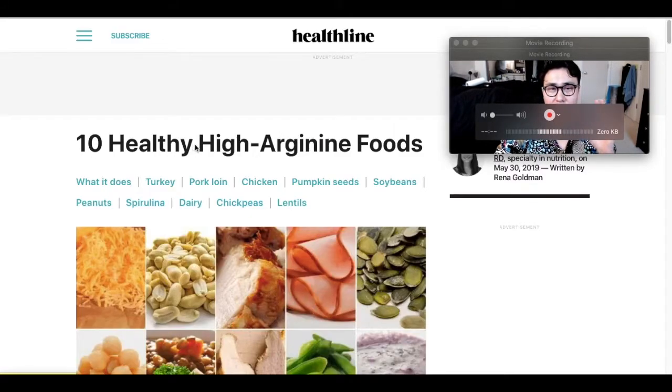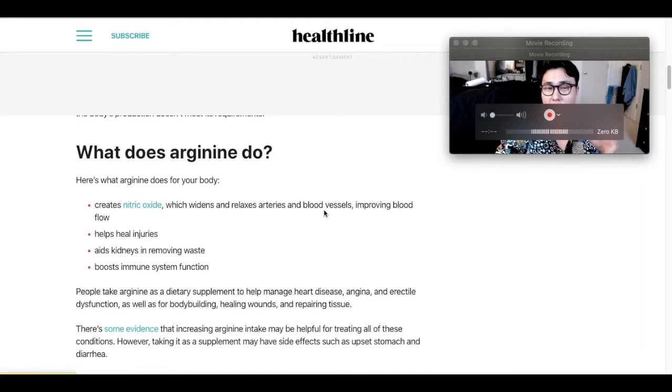So this article comes from Healthline, and it's titled The 10 Healthy High Arginine Foods. And what does arginine do? It creates nitric oxide, which widens and relaxes arteries and blood vessels, improving blood flow. So it allows your white blood cells to more easily travel to the infected site and start attacking those pathogens or the viral infection. It helps to heal injuries, aids the kidneys in removing waste, and boosts the immune system.